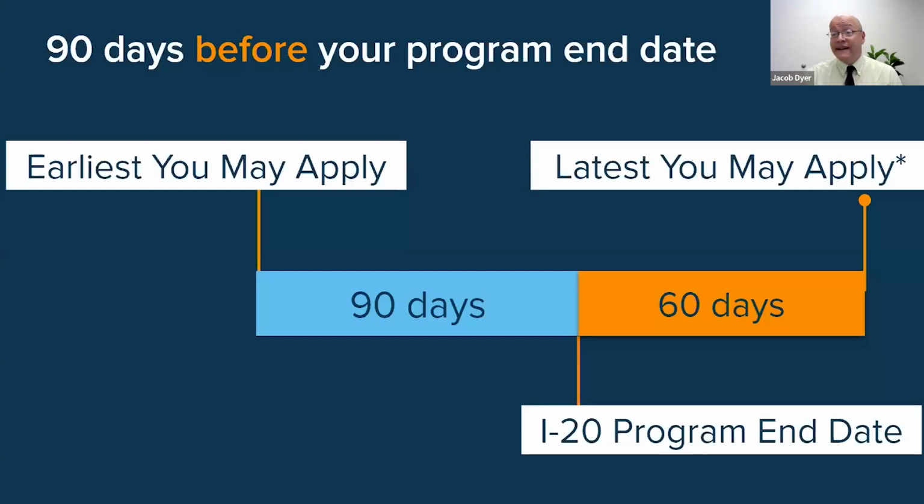Now, you are also allowed to apply up to 60 days after the end date on your I-20. So the end date on the I-20, again, 20 December, exactly 60 days after that is 18 February 2025. You really don't want to wait and be applying during the 60-day period afterward. Technically, you can, and this does happen sometimes, but please, if you're planning on doing OPT after this current term, please apply as early as you can.